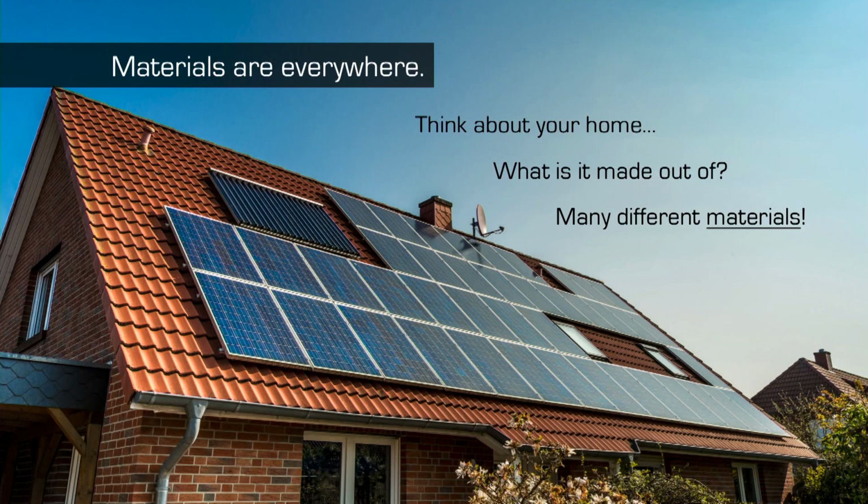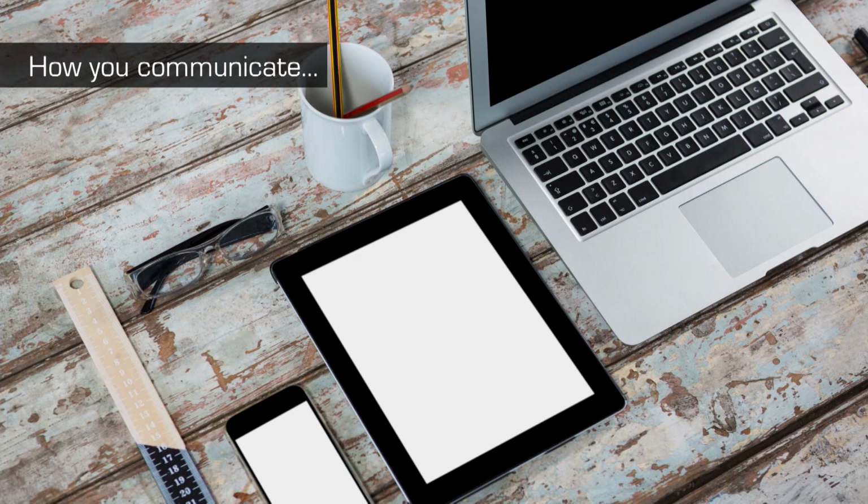For instance, if you take a look at these solar panels, they are made from carefully constructed materials that absorb the sun's energy in order to create electricity. So the way that they are made is directly tied to their application. Another way in which material science and manufacturing technology affects our daily lives is through our communication devices. In a time where being connected is so important, we rely upon our laptops and smartphones to keep us in the loop of what's going on in the world.